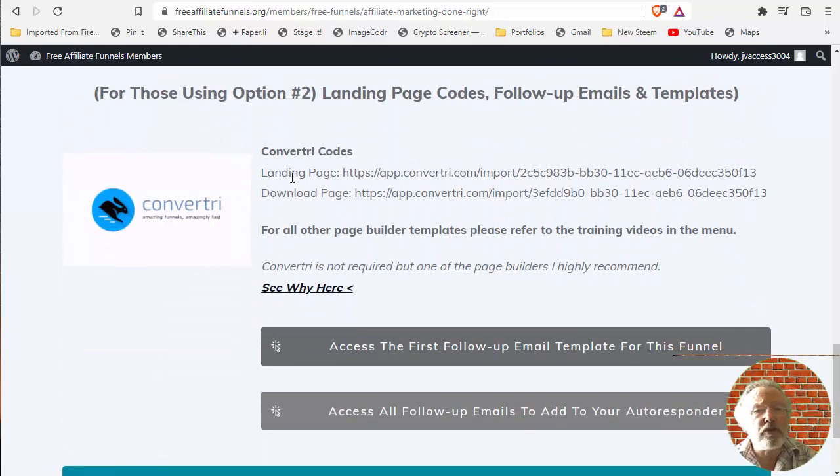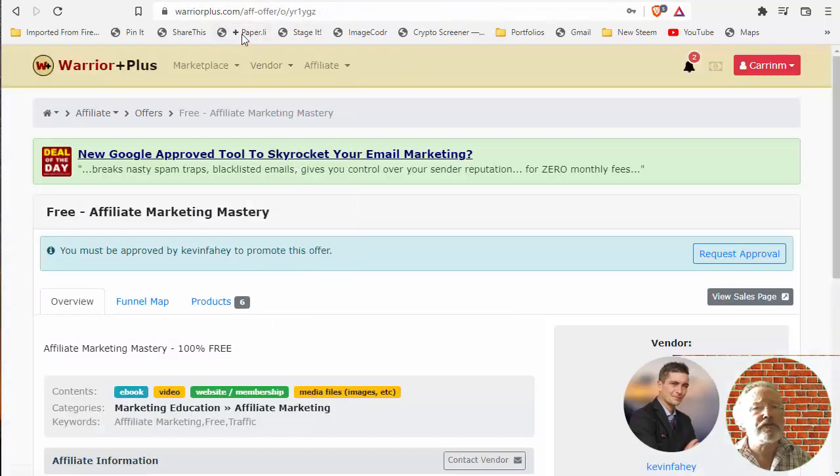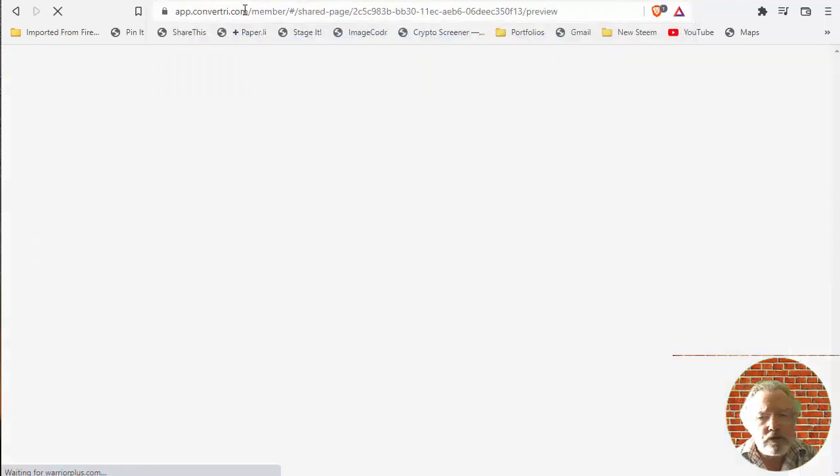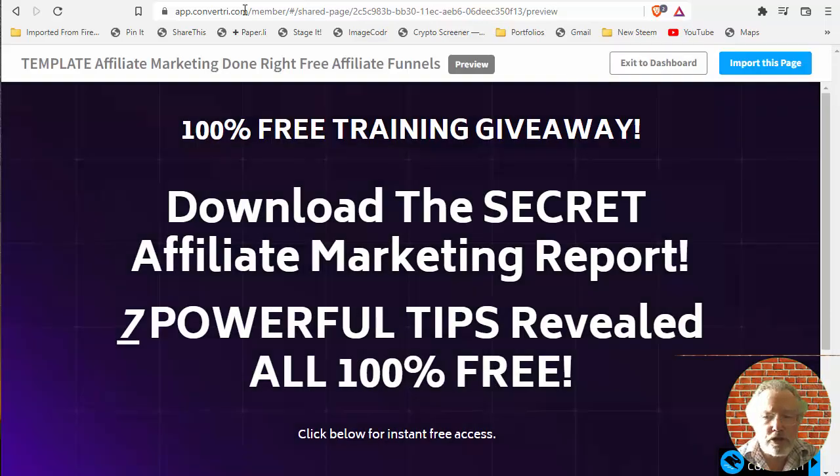But the key here is he's included the code for the landing pages using Convertri. So if I just cut and paste this, I'll copy that and paste it into the next window. And what will happen is Convertri will create a preview version. I'm a Convertri user and I'm already logged in, so it'll just ask to import this page, and it will actually pop that page in.